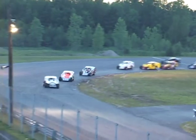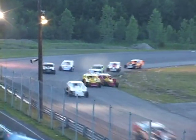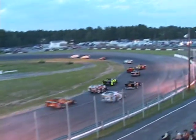George Foley to the inside of Haywood. Haywood around the slower car. Foley sideways. Alain Boisvert sideways. They're really working around that slower traffic. Boisvert got snookered behind Jerome Laporte. Now he'll go to the outside.